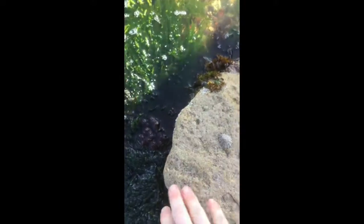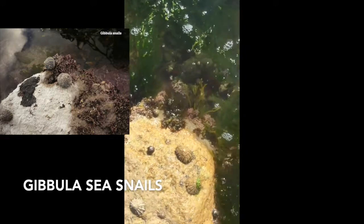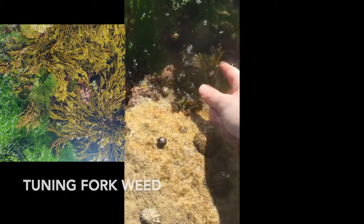Right, here we are. Here's a lovely rock that we found in Longis Bay to look at. On the top we can already see some lovely life. There's some limpets, and here's a Gibbula sea snail. On the edge of this rock you can see some seaweed. Now this one's called a brown tuning fork. It's an indicator of climate change.